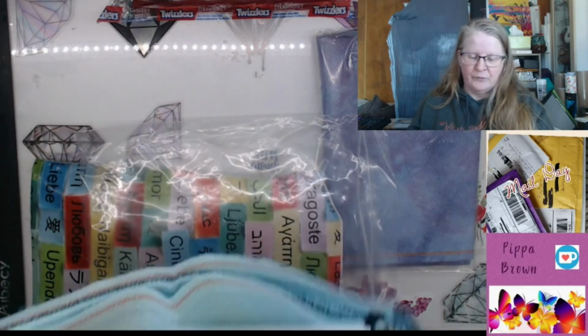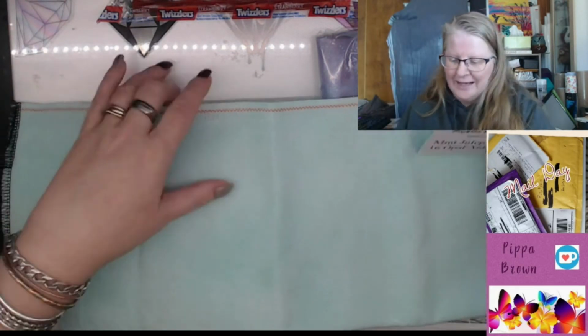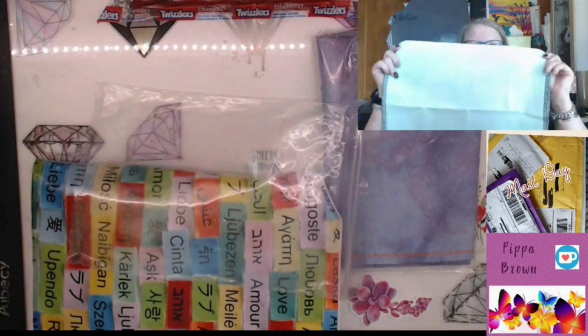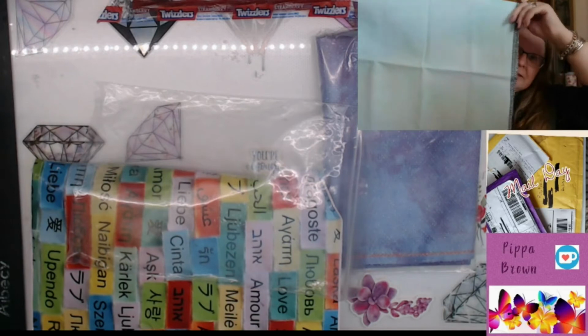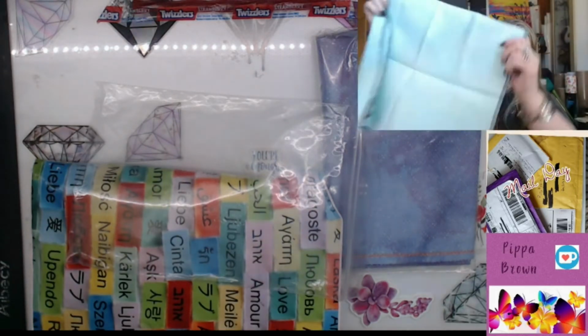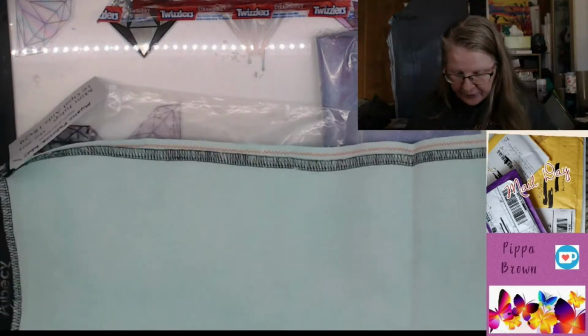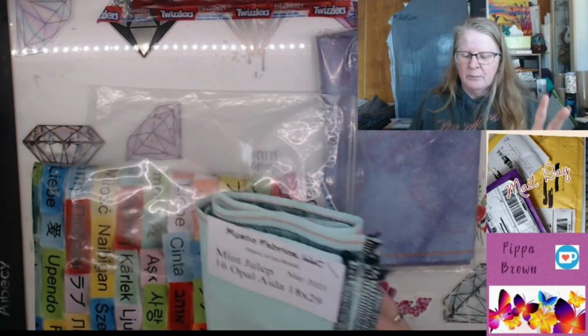Alright, now, fabric of the month for May is Mint Julep. Now, I don't look at any of the spoilers for these, so I really never know what to expect. It's green. It's pale green. And it's mottled. And it's really delicate looking. Like, it's a really delicate mottle, but it's a very pale green. So it's a 16 count opal.